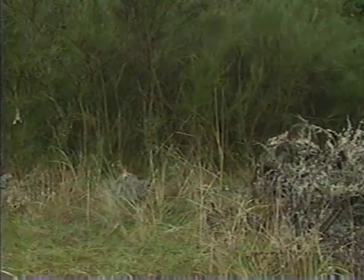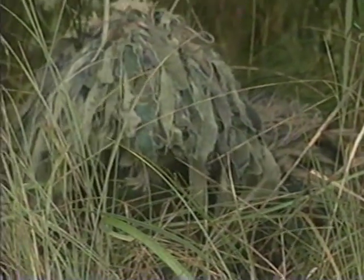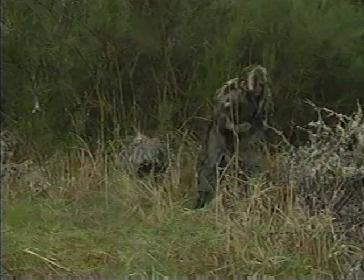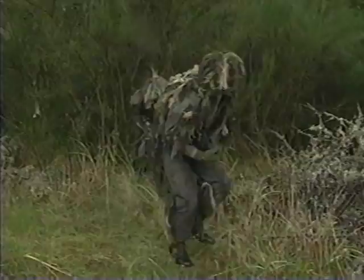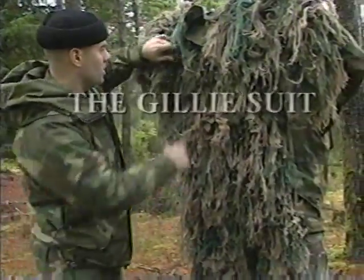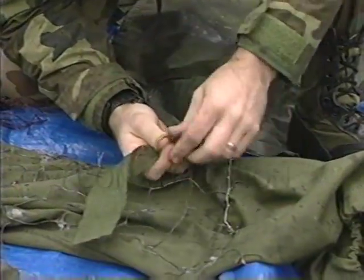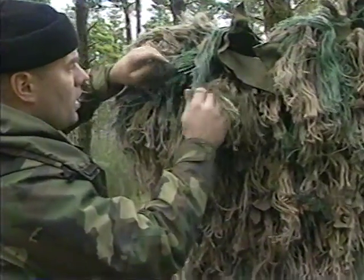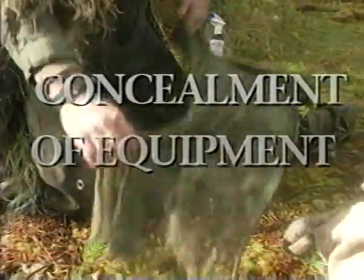To camouflage oneself is to use any material that helps in the process of blending into the surrounding environment. In this documentary, military experts demonstrate step by step how to make a variety of camouflage systems, the ghillie, the yeti, and the bush rag. This video covers the materials needed and how to manipulate these materials to create combat-effective camouflage. This video also covers stalking and movement tactics, face painting, and how to conceal equipment.